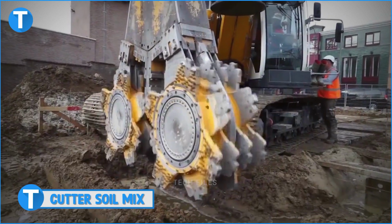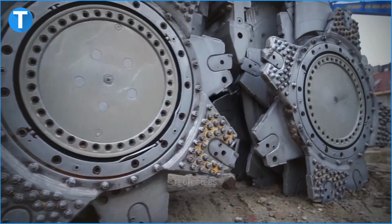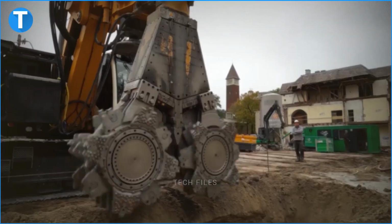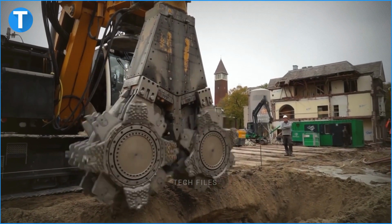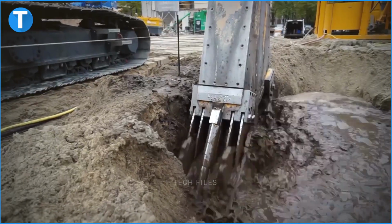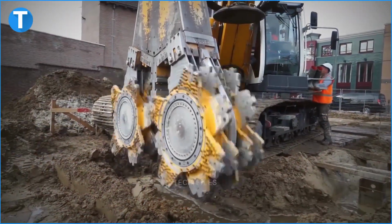Number 12. Cutter Soil Mix. The cutter soil mix moves on two families of counter-rotating cutter wheels that are mounted vertically. The multipurpose wheels are designed to simultaneously cut the surrounding soils and blend injected cement slurry with the soils. This process creates soil cement panels that have widths between 1.7 and 5 feet.